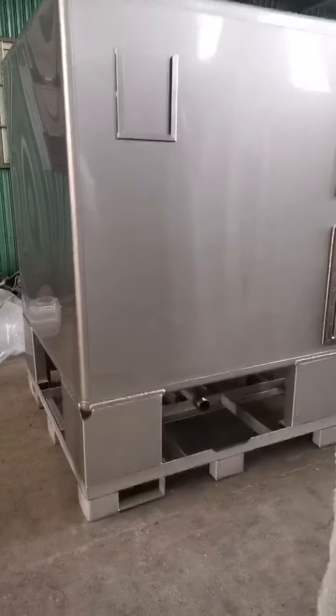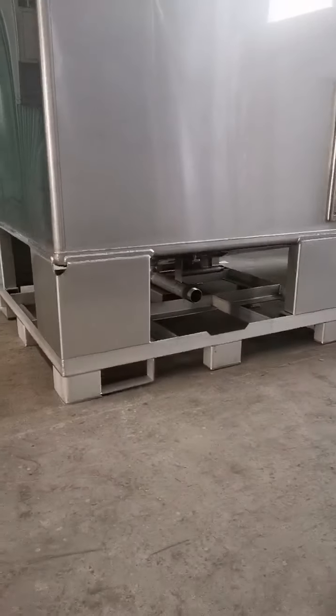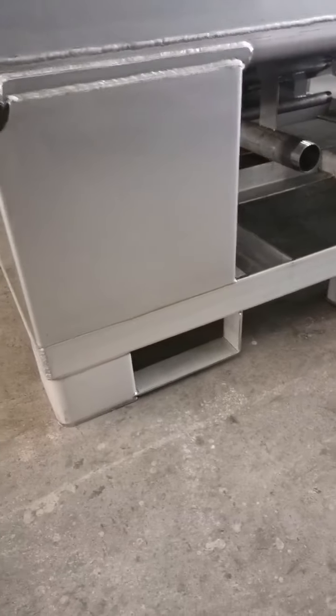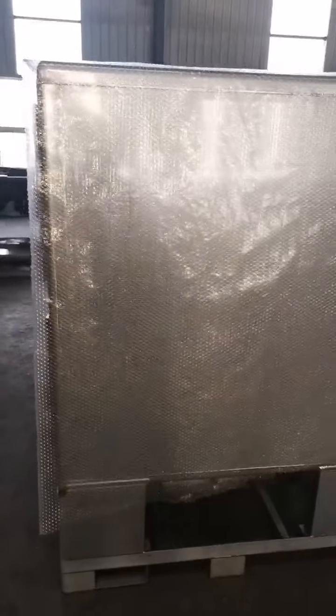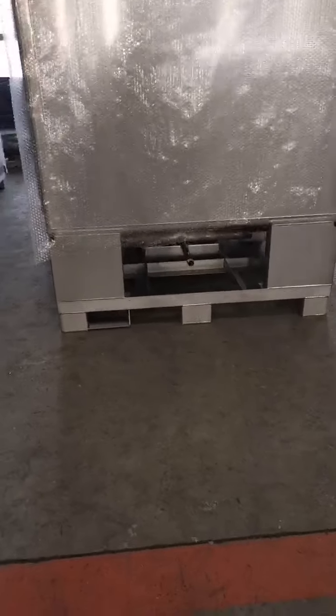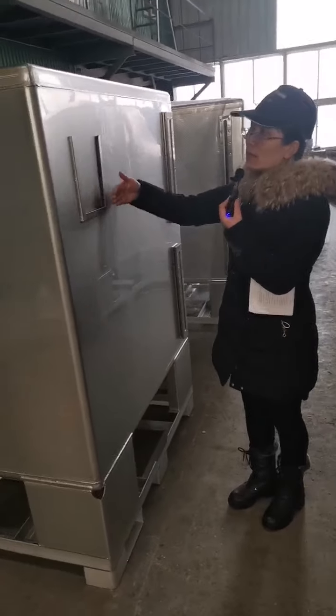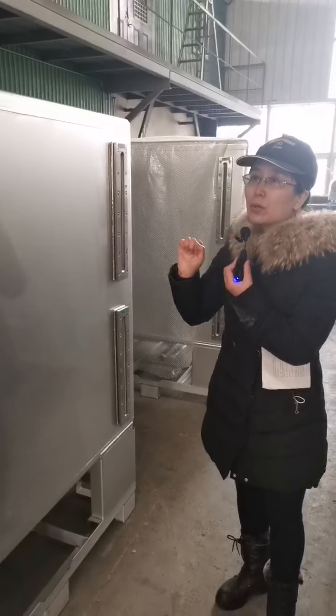And this tank has a four-way forklift channel. Do you know the forklift channel? Here, a forklift can go through to move this tank very easily. Yes, both of these tanks have the four-way forklift channel in order to move them easily. And this part, look at this part. The user can insert a date or mark it for a different liquid inside the tank. And also, we will weld our nameplate on the tank body.